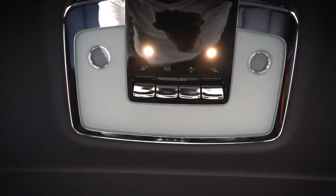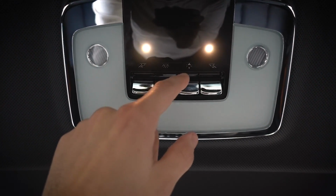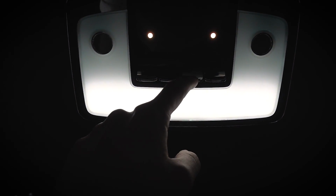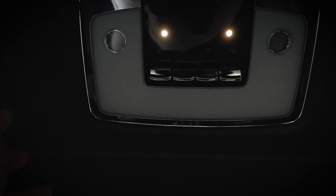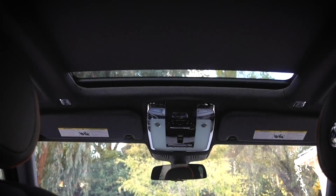What about Rolls-Royce lights? And let me tell you something, guys. This is one of the best light setups I have ever seen. It's so subtle, yet so powerful. Look at this. It doesn't come on like bright as hell when you turn it on. It's very subtle. I don't know how to explain it. I hope you guys are also getting a kick just like me about this because it's ridiculous how nice it's done.